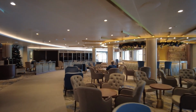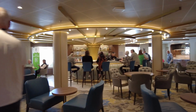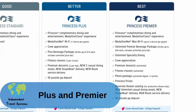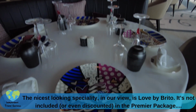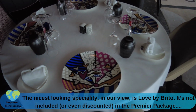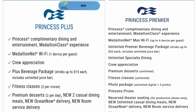The warning though is the same as with any cruise drinks package. They only really offer value if you would have purchased the added benefits anyway. The Princess Plus and Premier packages bundle together gratuities, Wi-Fi and drinks, albeit at differing levels. In addition, they offer ancillary benefits, probably the most notable of which is the addition of unlimited selected specialty restaurants to the Premier package. The benefits advertised for the 2 packages are on the screen now, and here are the key differences between them.